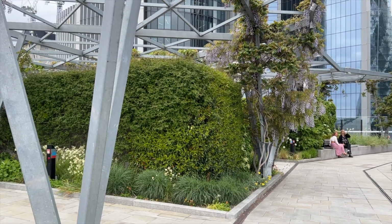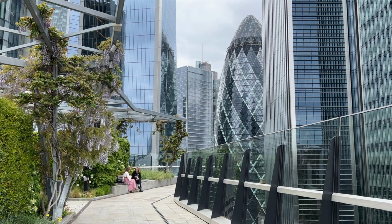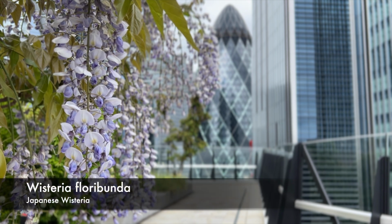The pergola at 120 serves a dual purpose. Its design lifts the foliage above your eye level, drawing your gaze upwards. And more importantly, it's a stage for the star of the show, wisteria, in its full flowering glory.